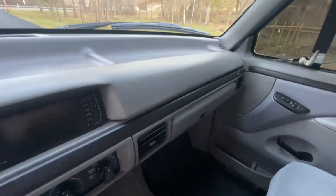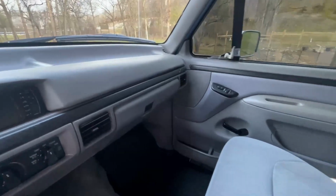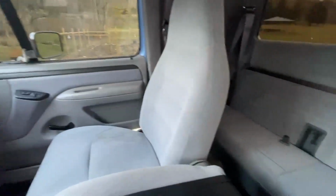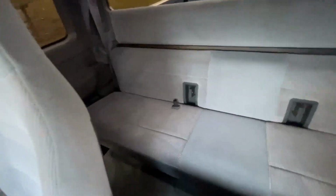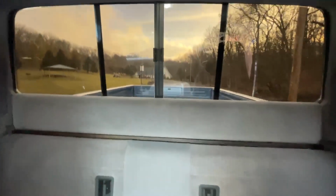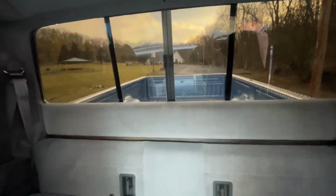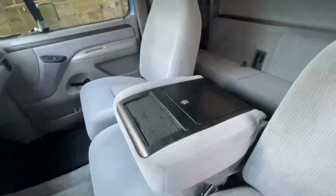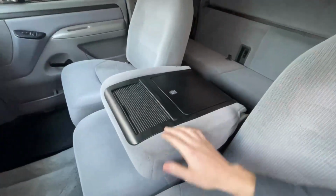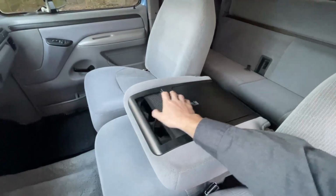If you look at the dash, you can see it's not busted or cracked anywhere. It's not faded from the sun or brittle or anything, which goes to show how well this OBS has been kept. Back seat is just as clean, on par with everything else, and you have the split sliding glass there that opens up in the back to reach the bed. Center console is completely clean, free of any signs of abuse or anything.